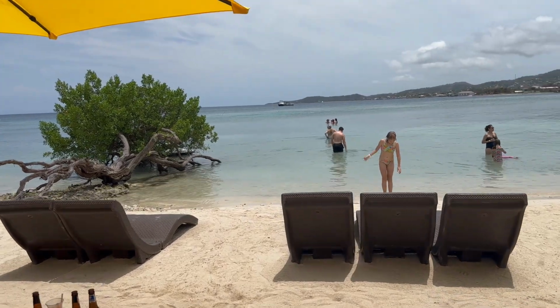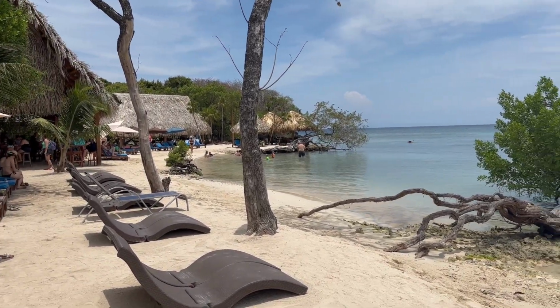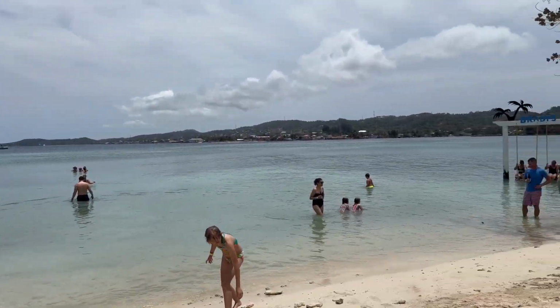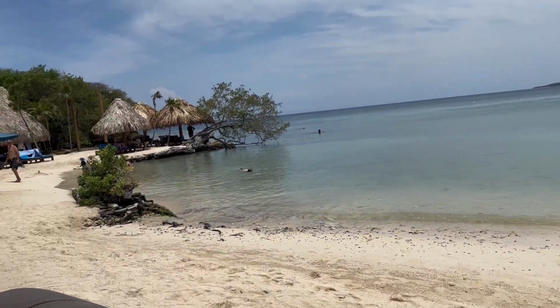There are some chairs right here that you can see that we actually dragged into the water, and you can sit in those and float around in the water. That was a neat little experience. Our excursion also included lunch and 2 drinks. They could have been alcoholic, soft drinks, water, whatever you wanted, and those were included with the tour price.